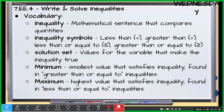Inequality. What do we know about an equation? Equal sign. And what did we just learn about inequality? They compare things, so does that mean I'm using an equal sign? No, so make sure we get that. What are the symbols? Less than, greater than, less than or equal to, greater than or equal to. Good job, you should be familiar with the signs; probably only the last two are unfamiliar.